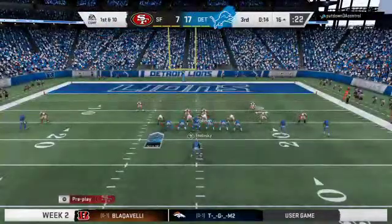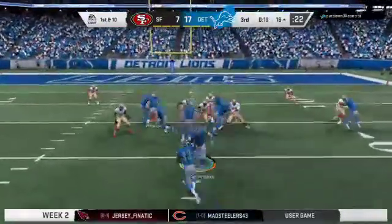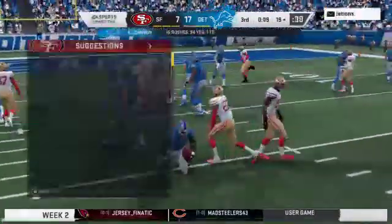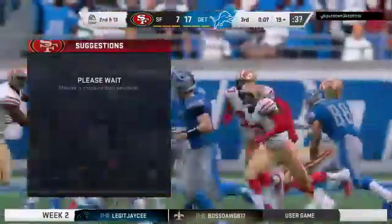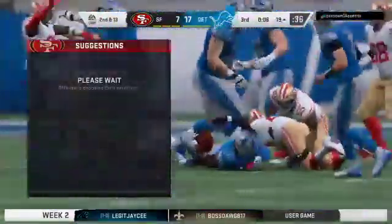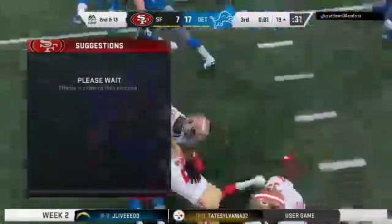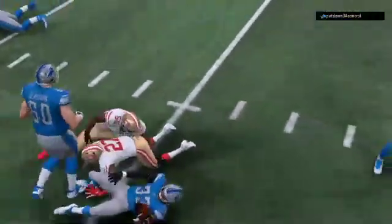Push him back. There's Johnson. He's been busy this afternoon. And that play going absolutely nowhere as he's belted before he could get out of the backfield. They'll wind up losing 3 yards here. And it'll bring up a 2nd and 13.